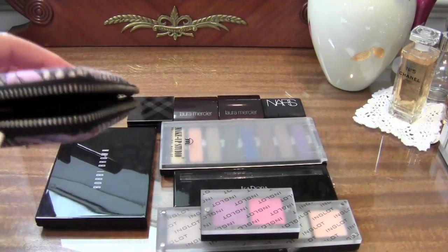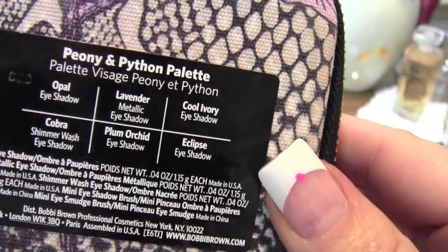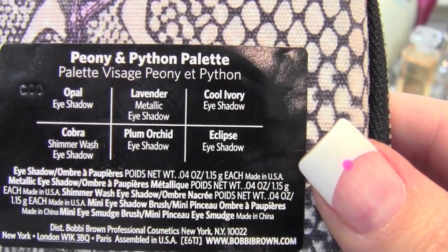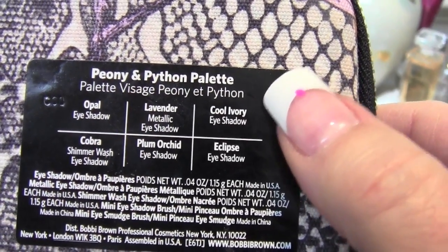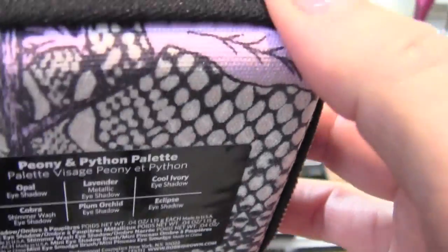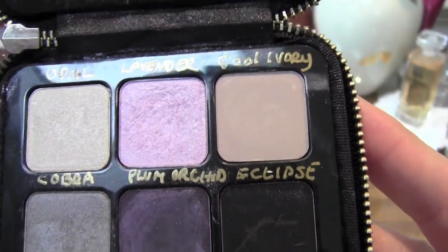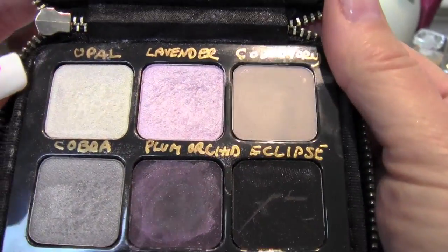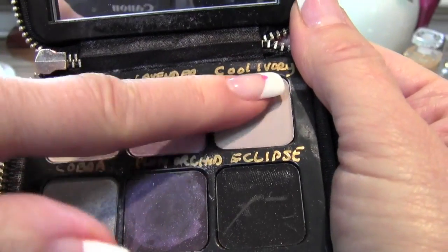So moving over to Bobbi Brown. Bobbi Brown has absolutely gorgeous, gorgeous shadows and gorgeous matte shadows. This is a palette that I have called Peony and Python. It has gorgeous colors in it, but the color that I want to show you is this color right here. It's the Cool Ivory, an absolutely glorious, glorious color. Now I went ahead and labeled the other colors, so if there's another color that you see in this palette and that you like, you'll be able to see what the name of it is. But love this Cool Ivory.